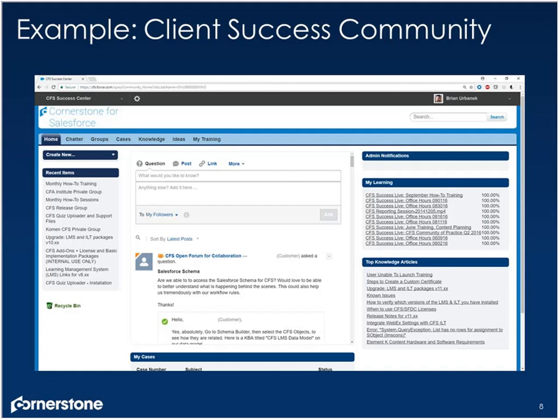So this is our client success community. This is an example of a Salesforce community with the end user tools that I mentioned before. At the top of the screen, you have the ribbon. So we've got chatter and groups. Those are tools that you can use to communicate with your clients, okay? You know, to actually solve specific problems.